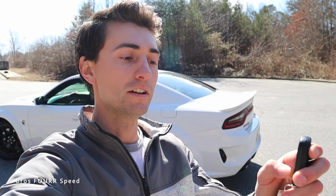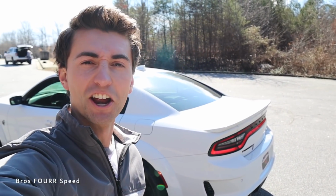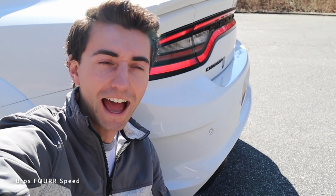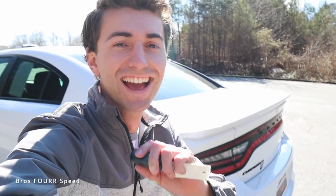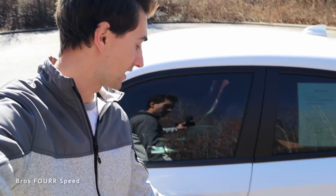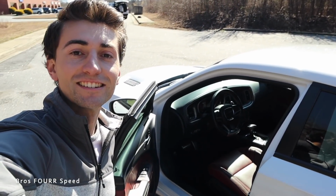But if I lock the car and then double tap on the start stop button, the engine is going to fire right up. That is one loud Hemi already. I don't know if you heard me at all, but that has a really good sound to it. But then keeping this car locked, I can leave the key fob in my pocket. I can grab the door handle and it's going to automatically unlock, and we can check out the interior.